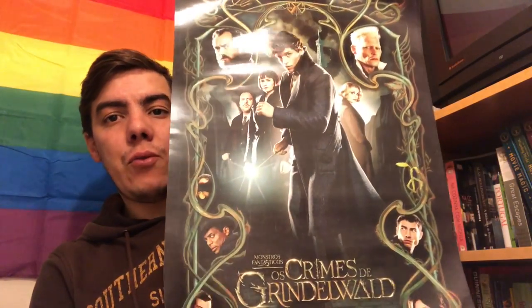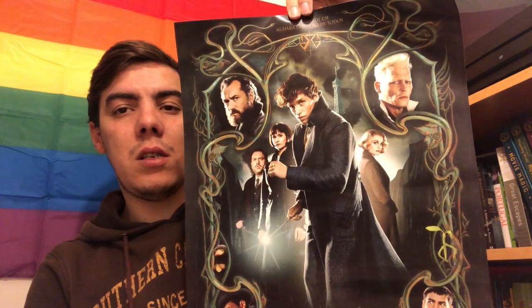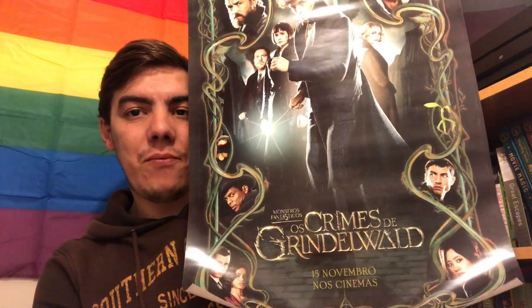So I still have to frame this because it's too good to be rolled up. So this is the poster, one of the many posters from the movie. I love the movie, cannot wait for the next ones. Will there be three more, right? Five in total, I think.